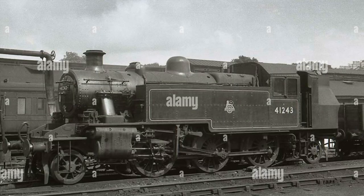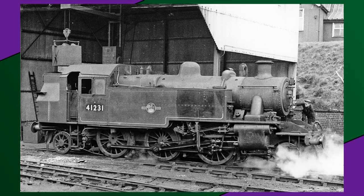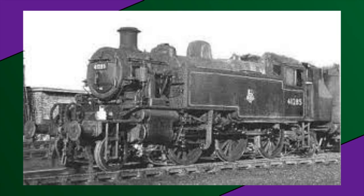Arthur is one of the 130 LMS-2MT tank engines built. Which one exactly? No one really knows. However, it is believed that he was built after nationalization and wore BR Black for most of his service life. Arthur was withdrawn from service in the late 60s.